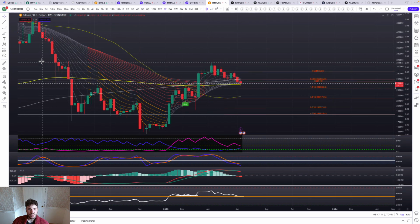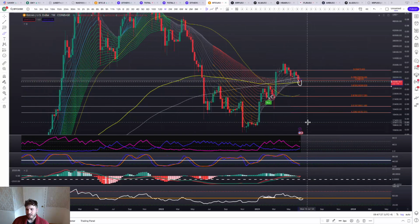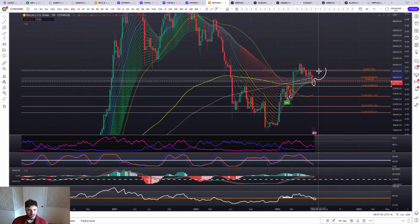So we have some hidden bullish divergence, as far as we have a low in the price, another low in the price. We have these lows in the RSI. We have a lower low in the RSI, but we're actually higher in price right now. So we do see that hidden bullish divergence.